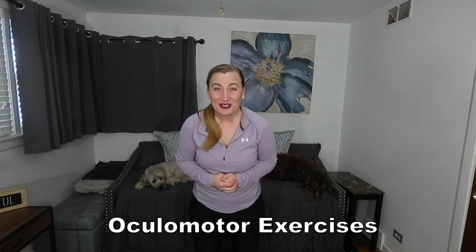Number 4, oculomotor exercises. In part 1, we talked about oculomotor coordination. We learned that Parkinson's disease not only affects the coordination of the muscles of the limbs, but also the coordination of the muscles around the eyes. A few examples: saccades. That is the ability to jump back and forth between targets, those eyes. With Parkinson's disease, we tend not to jump far enough. Studies show this can contribute to freezing with pivoting.